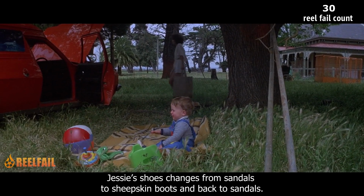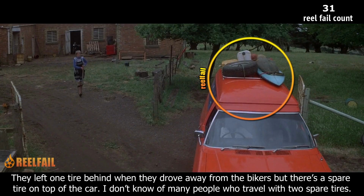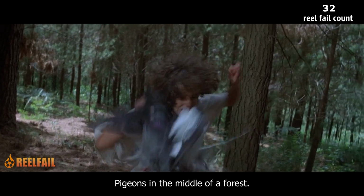Jessie's shoes change from sandals to sheepskin boots and back to sandals. They left 1 tire behind when they drove away from the bikers, but there's a spare tire on top of the car. I don't know of many people who travel with 2 spare tires. Pigeons in the middle of a forest.